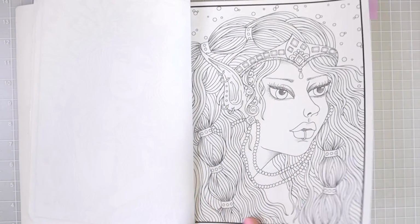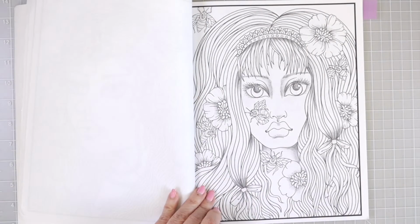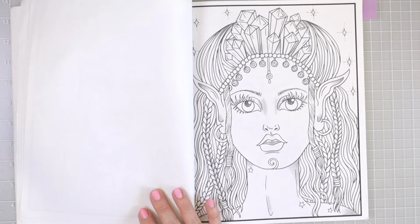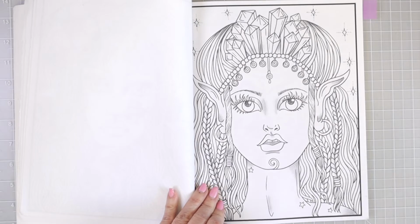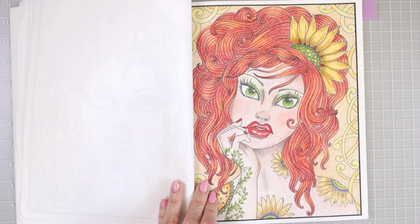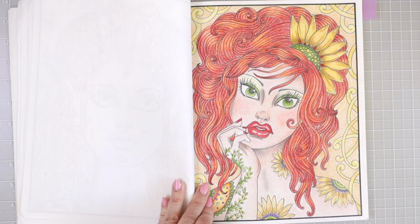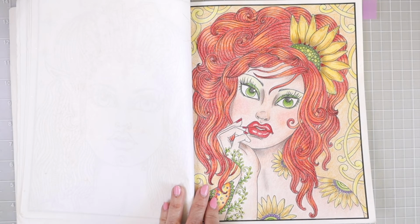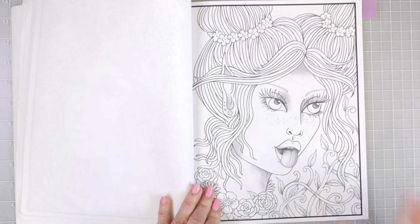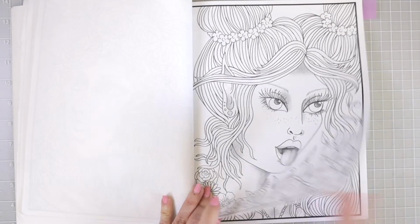But the images in here are going to be all portraits, and they are a little bit different. Like the title says, you are going to see lots of hair in this book. But this is my number 10 because this book just has a very special place in my heart. All of these images that you're going to see colored in this book are from when I first started my coloring journey. And so I do like pulling out this book and reflecting and looking back on how I used to color and how I color now.